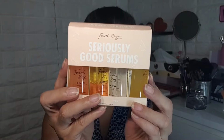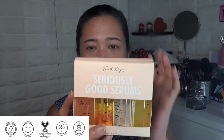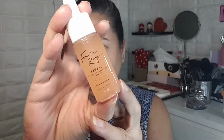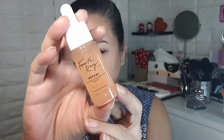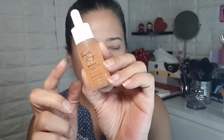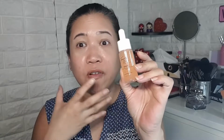I got the Seriously Good Serums for 24 US dollars. It used to be $32 because they were having a sale. Inside are actually 4 serums, and I'm going to explain them all. Let's take Reveal first. Reveal is a 10% alpha hydroxy acid serum. You're supposed to use this at night. It's supposed to refine, exfoliate, and resurface your skin.